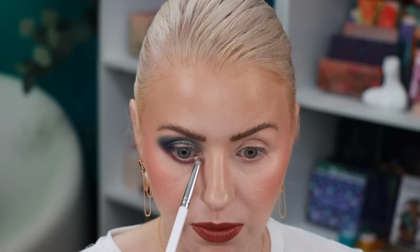Now for the lower lash line, I'm going to go in with this shade here. This one is called Sozzle. I'm taking that on an It's Belle E4. Now for the inner corner, I'm going to go in with the shade right here. This one is called Swoon, and I'm going to take that on a damp It's Belle E3. Ooh, good call, because it ties in perfectly with this lower lash line.